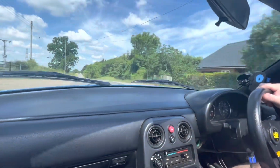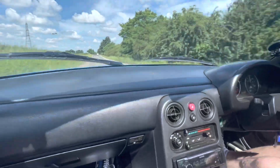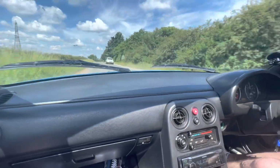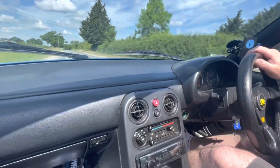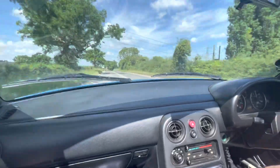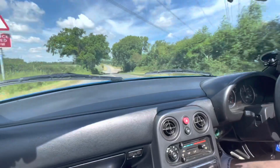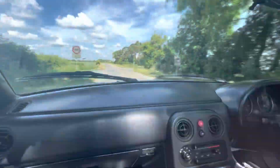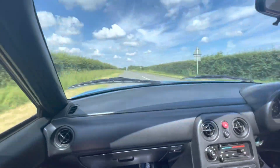It sounds amazing. It sounds like you're doing 400 miles an hour, and we've only just hit 60. We're like 5 centimetres off the ground as well, eh? Yeah. What a laugh. On these wee back roads, it's absolutely brilliant. I don't care if I don't fit in it. It's so much fun.